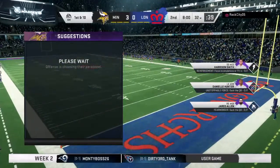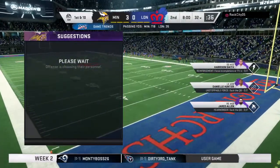Second quarter now, and it's London with the football as they've got it with a 1st and 10.